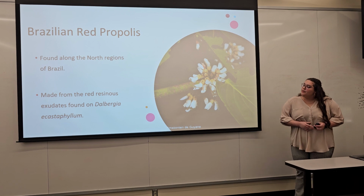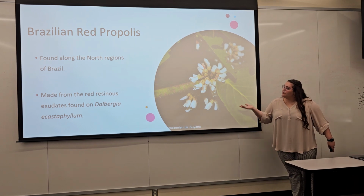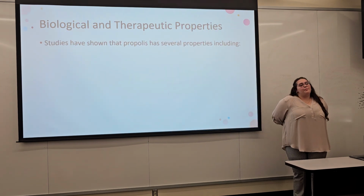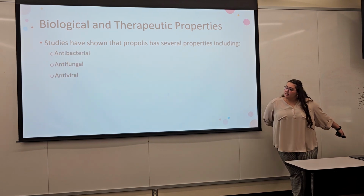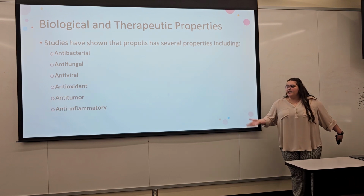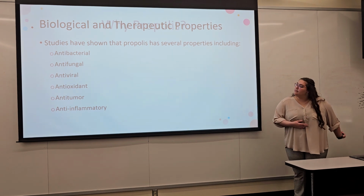And it's made from the red resinous exudates found on the Dalbergia scatophyllum, which is shown here on the right as well. So studies have shown that propolis has several therapeutic properties, including antibacterial, antifungal, antiviral, antioxidant, anti-tumor, and anti-inflammatory, which is the one that we're looking more into in this experiment.